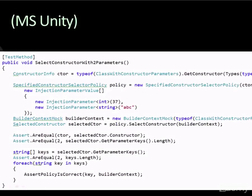What about this? Then we have a loop. For each key in keys, assert that the policy is correct for the key, whatever that means. So is the bottom loop the important one, or the first assert the important one? Because if they're both important, then they should be separated into two different tests. And the big reason is that if the asserts at the top break, then the asserts at the bottom will never get executed. However, if all of these are just asserts on the same thing, then we don't care about the asserts at the bottom if the first ones break.